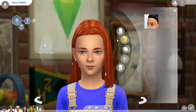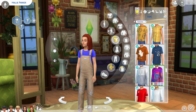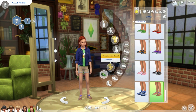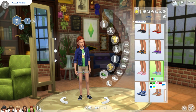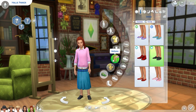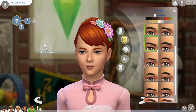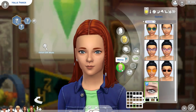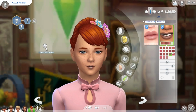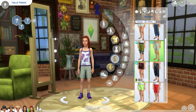I'm not exactly happy with how the twins turned out, but I mean, it's Sims 4, there's only so much you can do to make it look like an actual child rather than what a Sims child looks like, because I feel like they all look the same no matter what you do to them. And I feel like the red hairs in this game are so bright. None of them look like a natural red color.